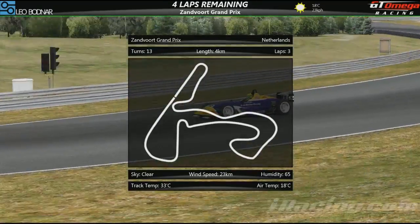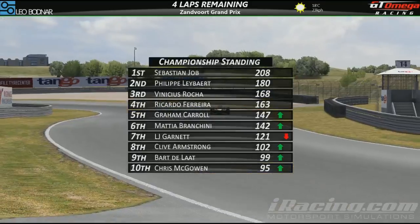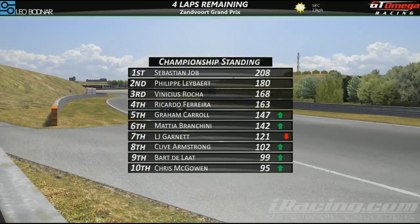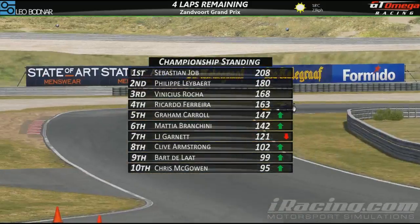Yeah, I think from the top 10 standings in the championship so far, we're missing Matteo Brancini, Sebastian Job, LJ Garnett, and Clive Armstrong, I believe. So a few names missing, but we still got some of the big hitters in here as well.